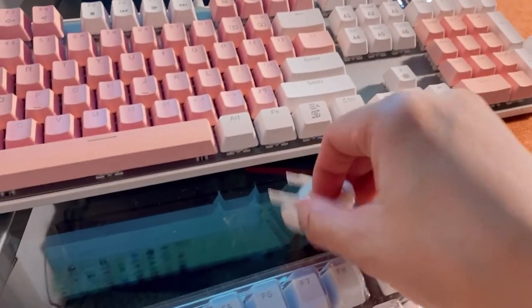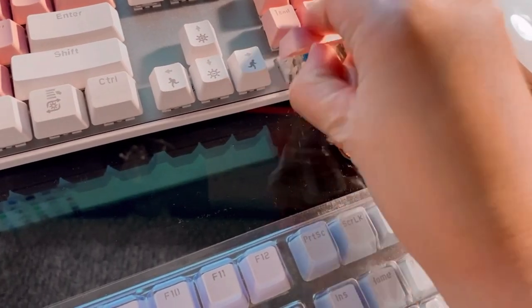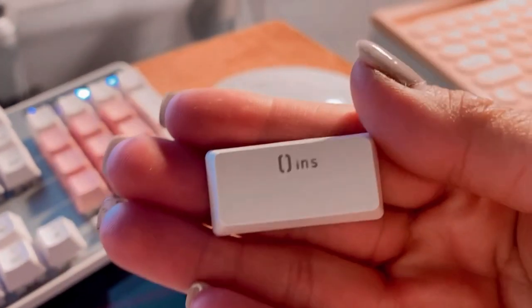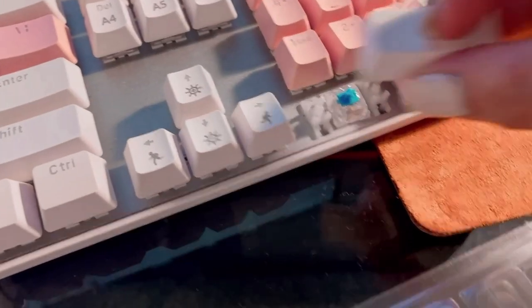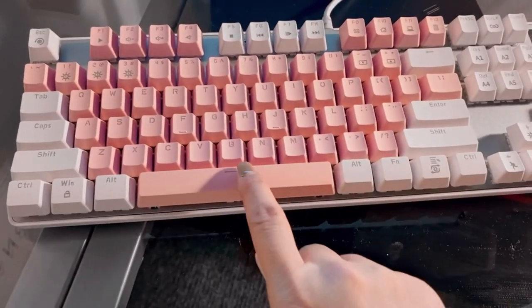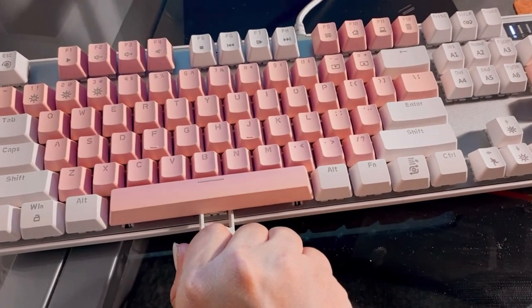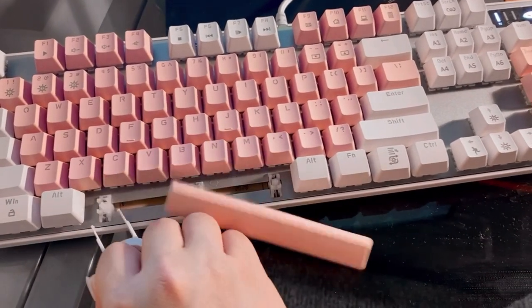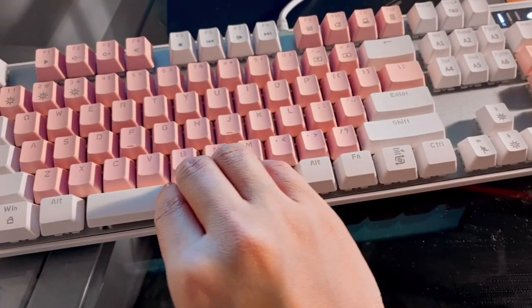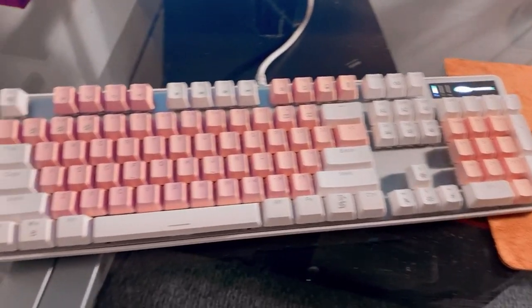So let's try changing this, for example. As easy as that. From pink, let's now use white. Let's try to put it. Now let's change the space bar. Get the key puller. Place it in the middle. Up. And that's it. Put the new one. Push it down. That's it. I love it.